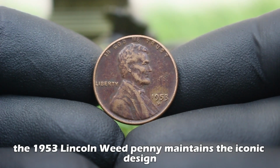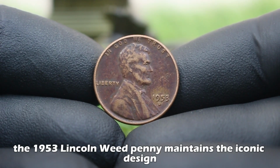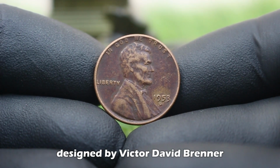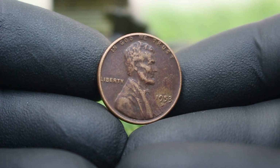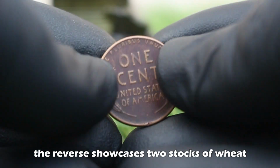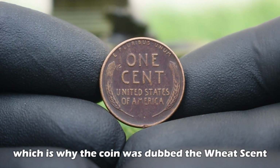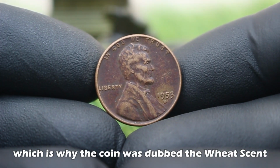The 1953 Lincoln Wheat penny maintains the iconic design featuring Abraham Lincoln's portrait on the obverse, designed by Victor David Brenner. The reverse showcases two stalks of wheat, symbolizing the strength and prosperity of the United States, which is why the coin was dubbed the wheat cent.